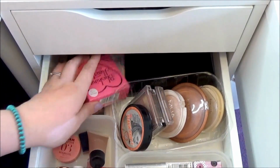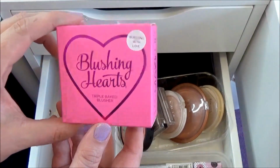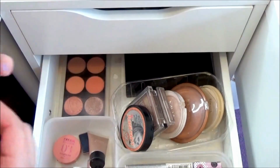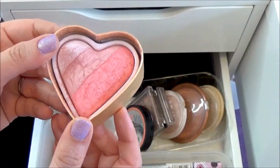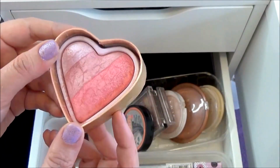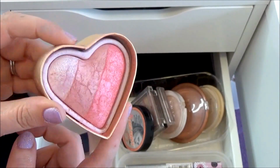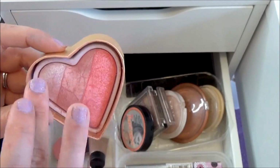And then at the back here, I have the Blushing Hearts. This is the Triple Baked Blusher. And I love this. How cute is this? I actually spotted this on Hayley from the Glasgow Girl's blog. Check it out. Her photos are fantastic. She's a fantastic blogger.